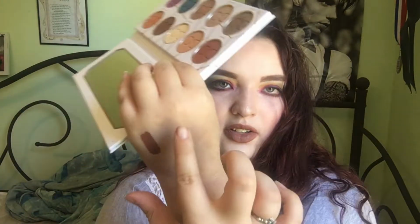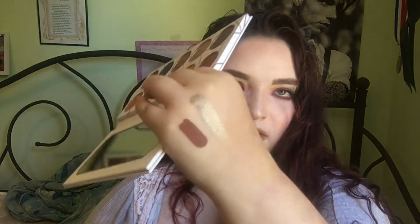You could literally just sit there all day and just feel these shadows. So freaking pretty. And we'll do a matte. We're gonna do double shot because it's purple and purple shadows are my fave. So right there. The mattes don't swatch as well. They do swatch amazingly, but they just don't swatch as well as the metallics, which is normal for shadows. So don't look at that and be like, why is the metallic so much better than the matte? Because that's just how shadows work. Metallic shades just work better with your fingers than matte shades do.